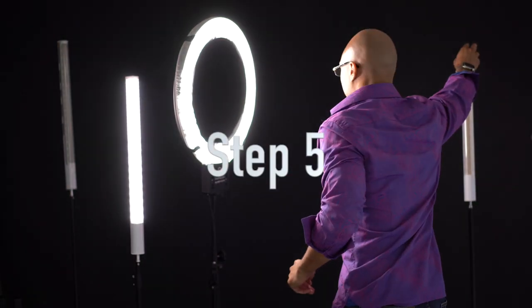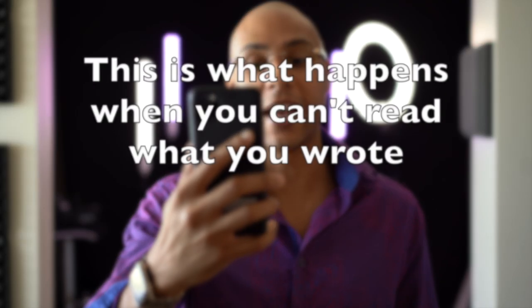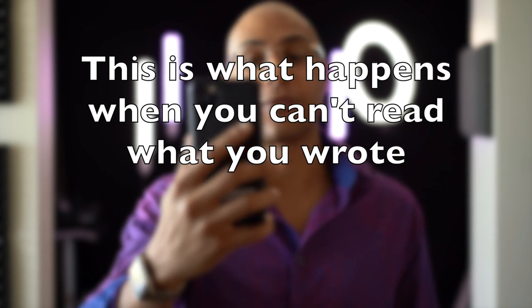Step number five, set up the lighting if it's needed. A ring light works really well. Unless you have glasses, then it looks pretty dumb because you get to see the reflection in your glasses. Step six, stabilize the shot, either on a tripod or a selfie stick, or if you're holding it, just don't move.